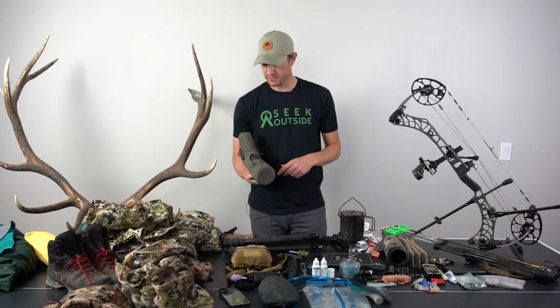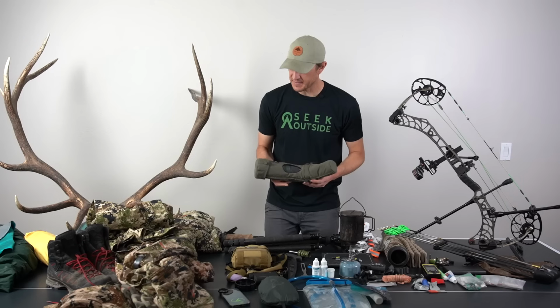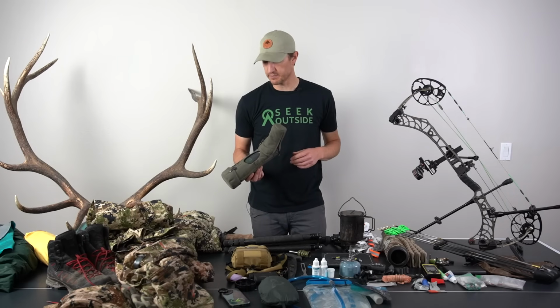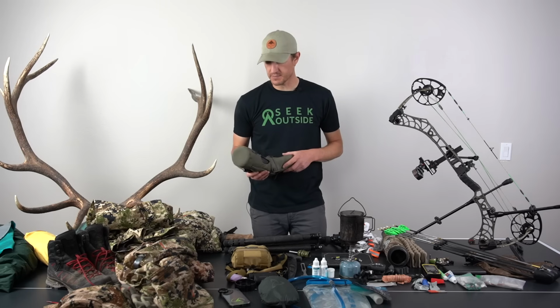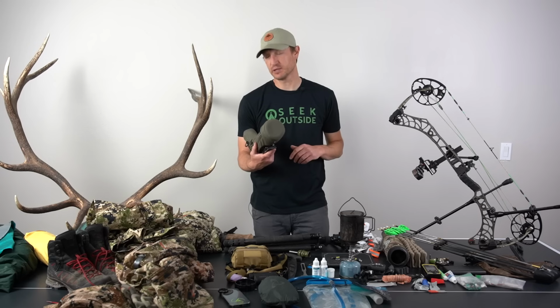This is a 65 millimeter version of that spotting scope. It's lightweight enough that I can justify packing it in my backpack. You bump up to an 85 or even a 90, that might be more weight than I'm comfortable taking on an elk hunt, especially a backpack archery elk hunt. I've got it in an Outdoor Vision Swarovski case just to keep it protected.